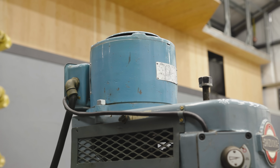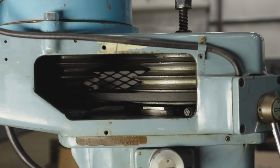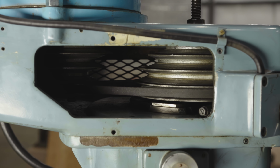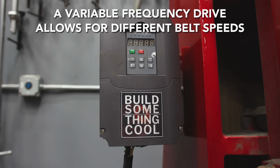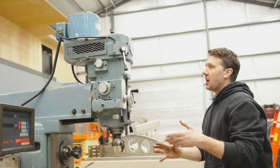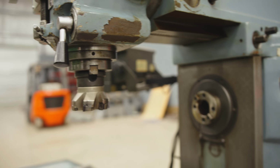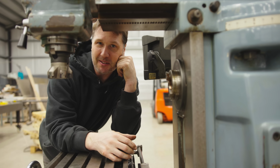This only has a 2 horsepower motor on the top, but it has belts that you have to jump and change for the speeds and feeds. I could easily attach a VFD so that I could change the speeds and have an infinite range, but I'm gonna try it like it is for now and see how I like it. So are you guys seeing what I'm seeing? 2 spindles, 2 independent power sources.